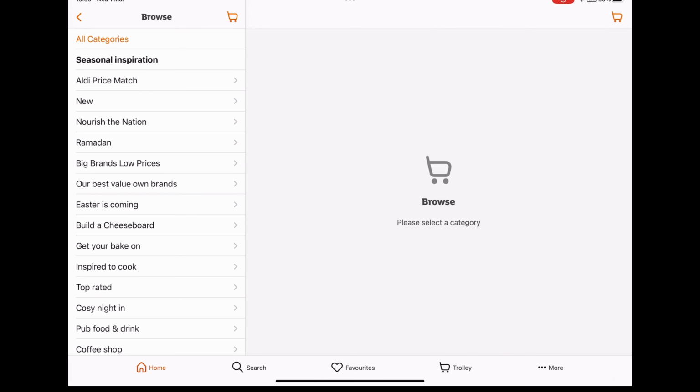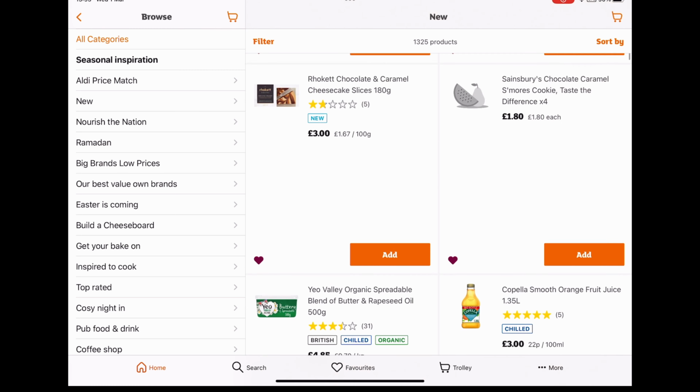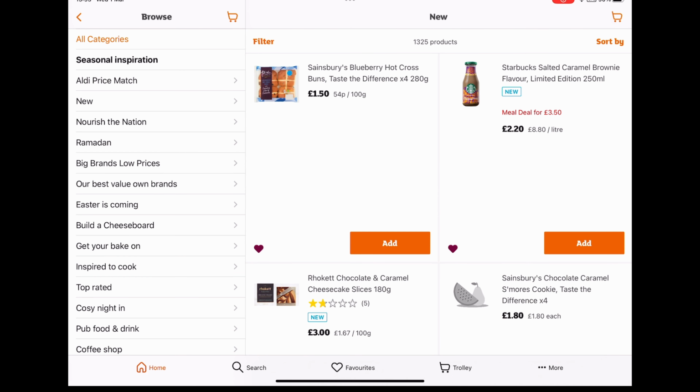So I'm going to go into their new items. So I'm going to browse seasonal inspiration and new. So with this shop, I'm going to try and get some of the new in own brand items, because I would like to do a new in Sainsbury's video, and so I would like to have about 10 items for that. I'm also going to be looking for any new chocolates or sweets for a video trying those, and a video trying new in ice creams as well.